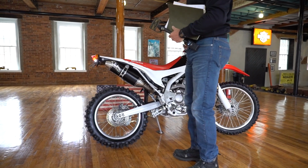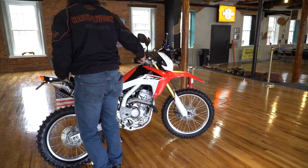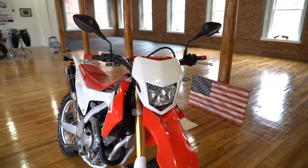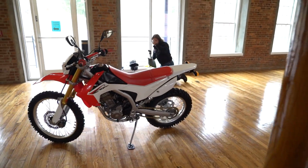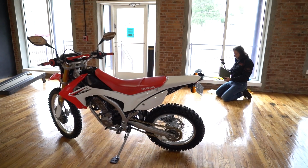Really nice exhaust note. In fact, I think we might have found the cure to winter depression. Go in the garage, start up your Honda 250 and blip the throttle. It's just a hoot. And you don't have to go far to have fun. A little 5-minute ride, tune you right up. Best antidepressant on the planet.